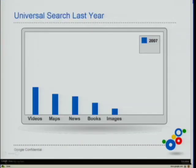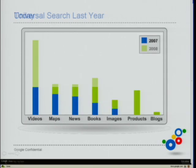Then we heard from Johanna about how all of that content is coming to bear inside of web search. And you can see where we were last year versus where we are this year. So you can see that last year we did a complete overhaul of the search engine, changing out the infrastructure, the relevance algorithms, and the user experience to incorporate these different types of media into our search results page. And here you can see how much we've actually expanded on that. This is in terms of frequency of these types of results appearing in your search results.